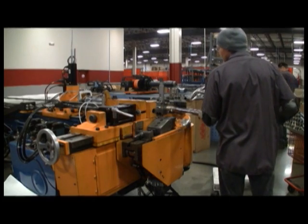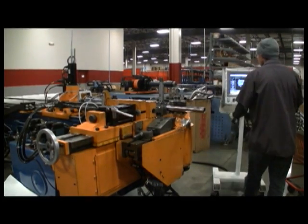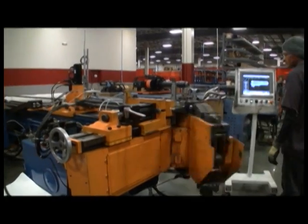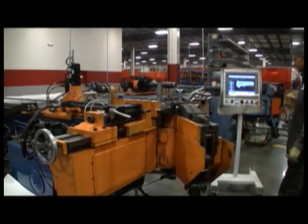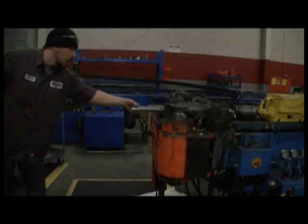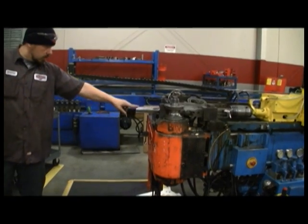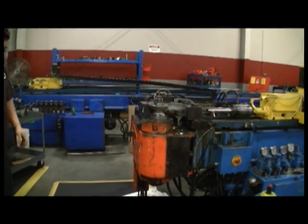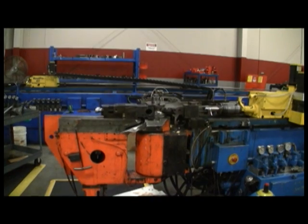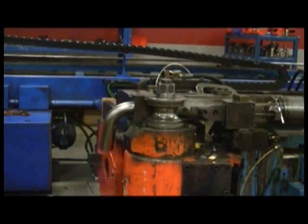Once the tubes are cut, we enter the bending sector of our facility. It is here that one of our 6 CNC manual bending units is specially set up to run a certain tube diameter size. The manual bending we do ensures that each header primary tube will keep its ovality as it goes through our complete production process.